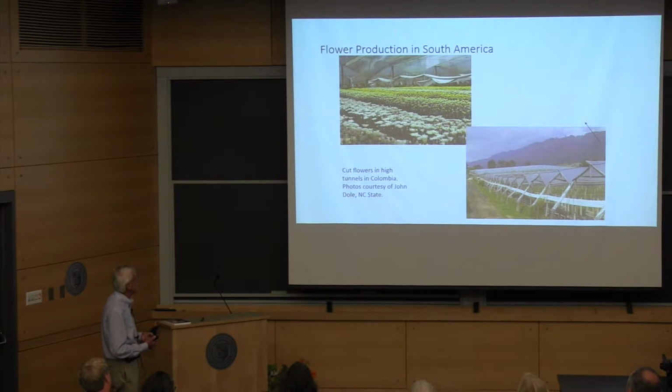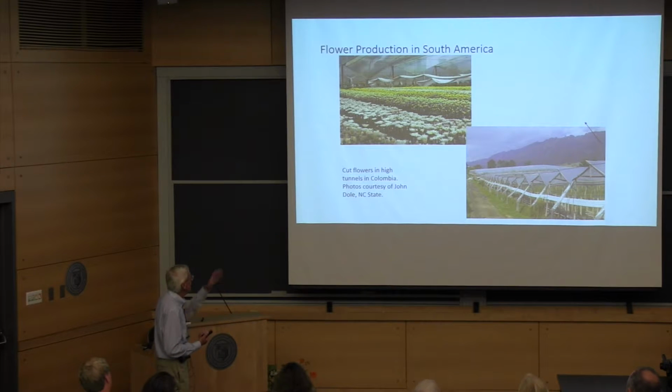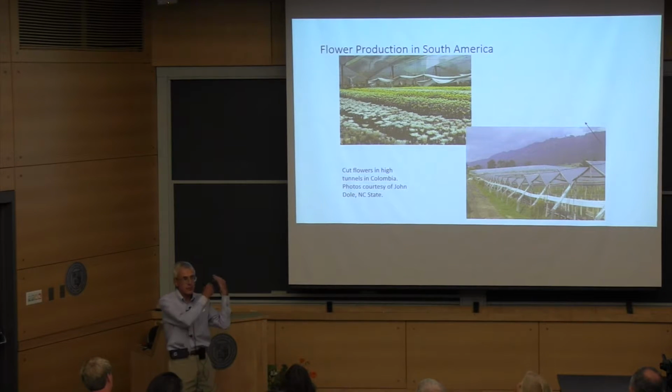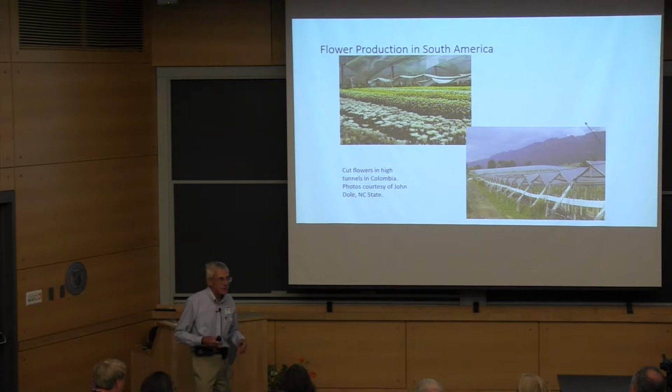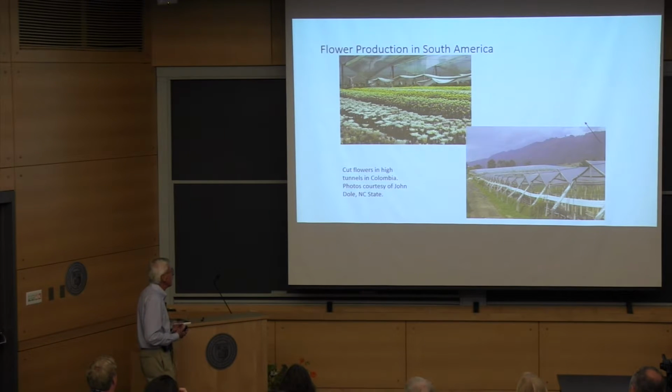The South American production, mums on the left, I don't know what's on the bottom right. Interestingly enough, they're growing them in high tunnels, but in upland valleys where the temperature is the same all year round, the day length is the same, and they keep on producing, and the labor's cheap, and the flowers are flown overnight to Miami and then distributed all over the country. So, you know, what's not to like about that? It's very reliable, and us consumers here like that pretty well as well.